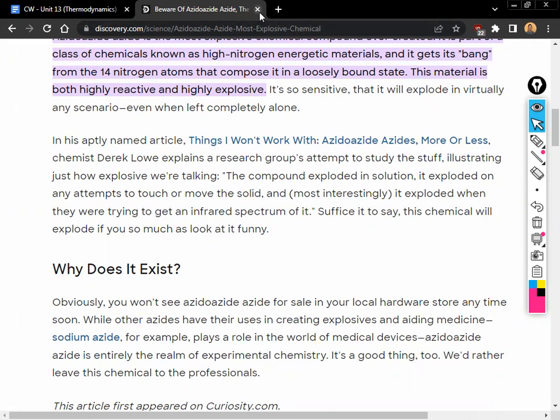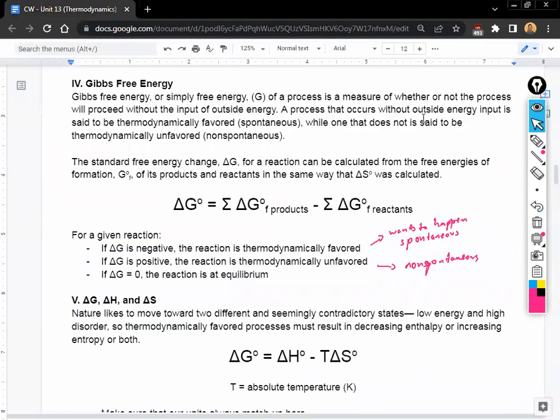Sometimes there were reports where they were just chilling. They put it on like a petri dish and it would just blow up by itself. They would turn on a light when they walk in the room and it'll blow up. And so, you know, it's a pretty dangerous chemical when even the Nazis don't want to use it. And so azide, if you guys want to look more into it. But that's a good example of a spontaneous reaction, right? Because it's just looking for a reason to blow up.